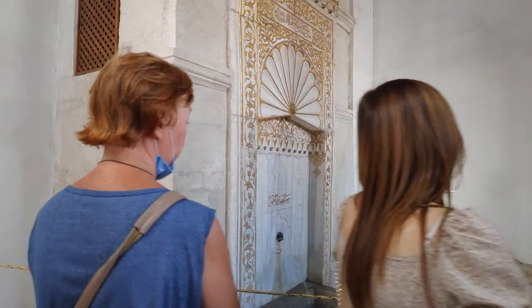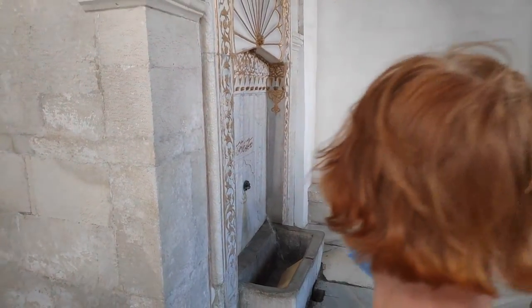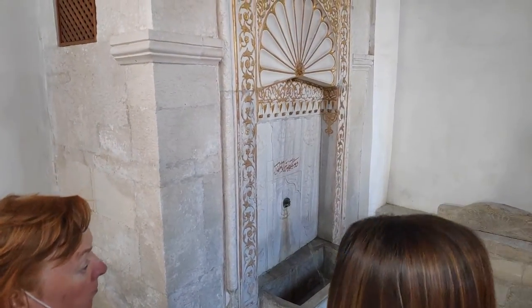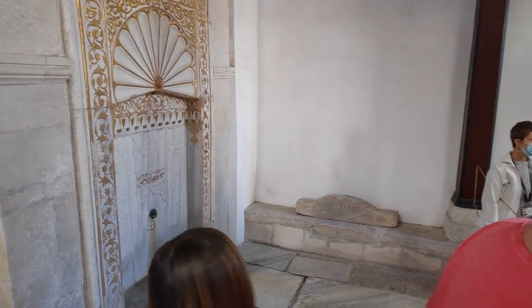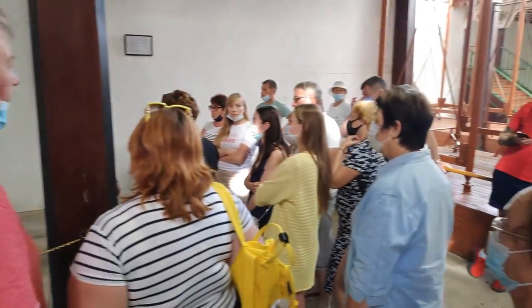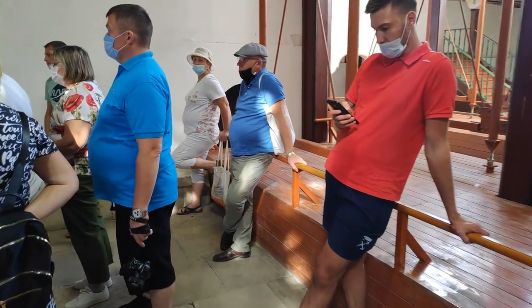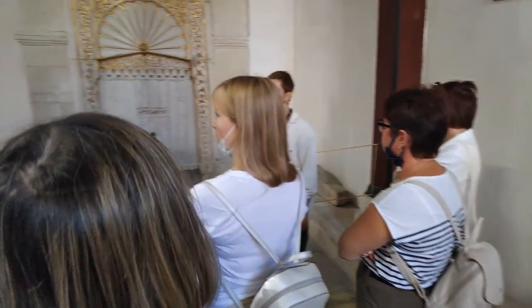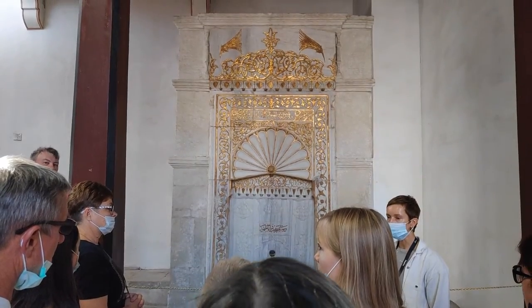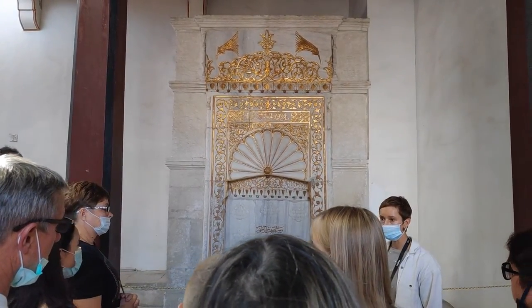There is another fountain here, the Golden Fountain. It's still not the Fountain of Tears. As you can see, there are not many people around it. There are two quotations on it, and one of them is from the Quran: "And the Lord gave them a pure drink." It's about the saintly people in heaven. Now we are truly heading to the Fountain of Tears, and I'm still reading Pushkin's poem.